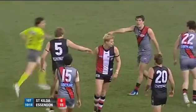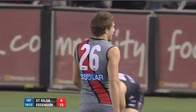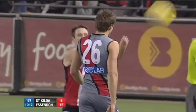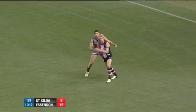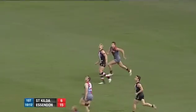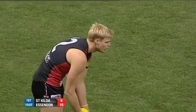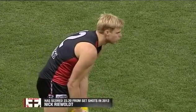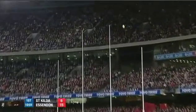Nick Rewalt's got a free here, so umpires are just blowing the whistle too much at the moment for my liking. Well, you've got to pay them if they're there, BT, and you can't control when free kicks are being paid. But at the moment, it seems as though they've come with a fair willingness to try and pay. Well, that is just very hard to explain, and that is way over umpiring. I don't like to comment on umpires because occasionally they get it wrong, but don't interrupt the game like they are at the moment. Rewalt steps to the line.